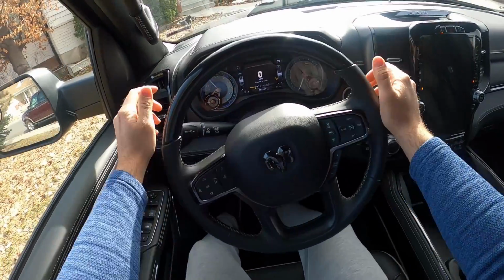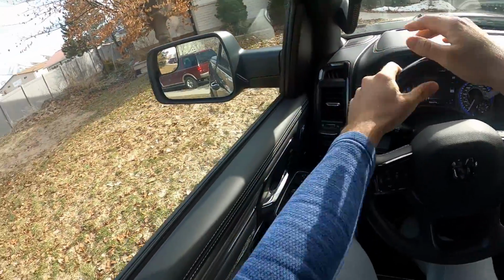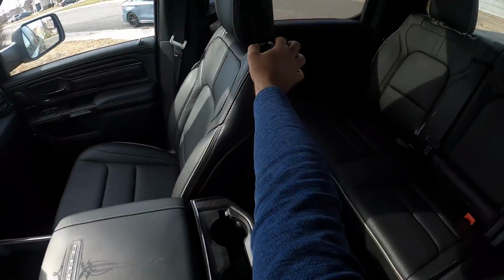Well, let's talk about visibility before we set off. Here's visibility over the hood. Hope you can now see the heads-up display. Both the mirrors do have blind spot monitoring, and then through the rear.